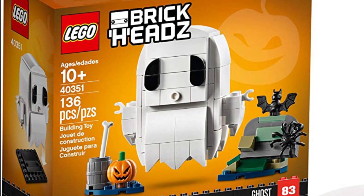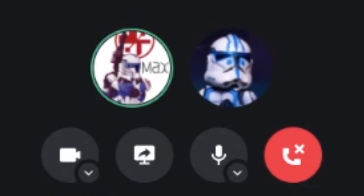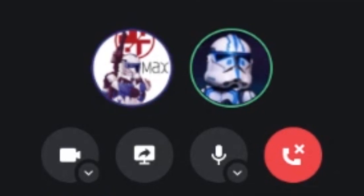I think a lot of the things with the brickheads, and this doesn't apply to all brickheads, but it definitely applies to the ghost, is that a lot of these sets you could just build it, and it'd be a fun build on your own, or a kid just making a mock or something. But it is only $10, so you might as well just buy it, I guess.